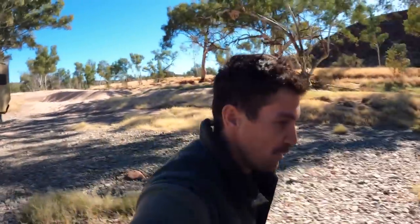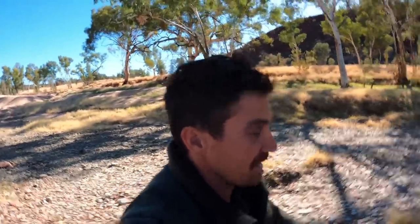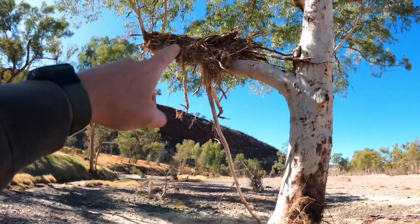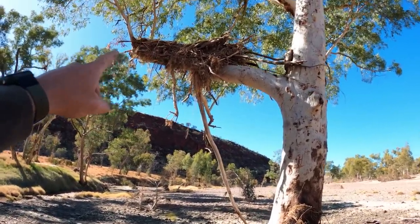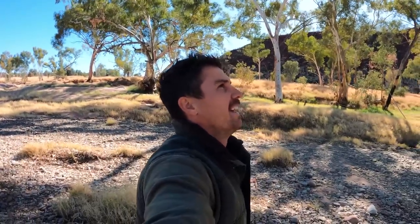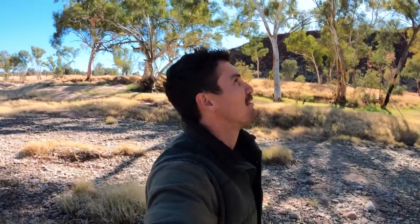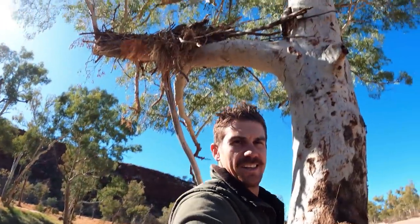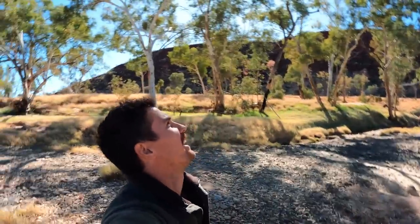Wanted to stop and show you something. Check this out. That's like 12 to 15 feet off the ground up this tree. That's floodwater damage, all the way up there. We thought it was a monster bird's nest for a sec.